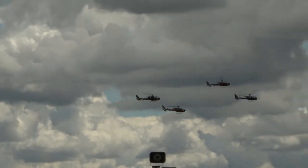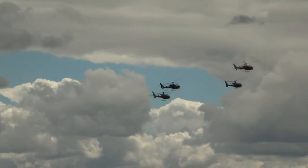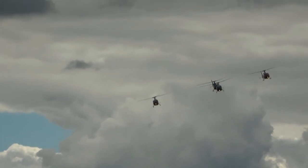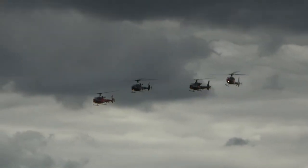And about roughly how many hours did you build up on the Gazelle before moving on then to the frontline helicopter types you flew in your service? Now, there's a question. I'm guessing it's around about 35 to 40. And then the next aircraft was the Mark II Sea King. And that was where you began your advanced flight training before moving on to operational flight training.